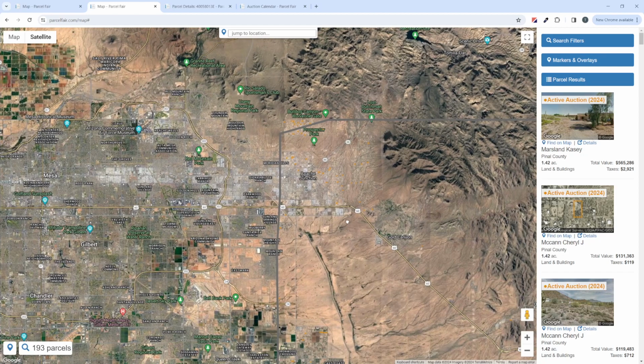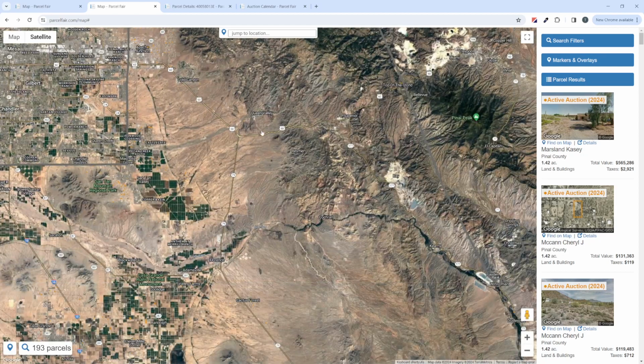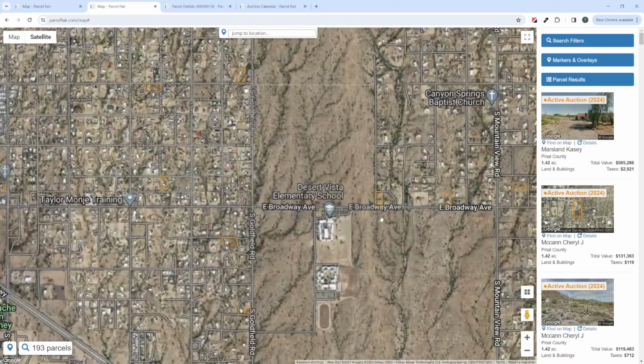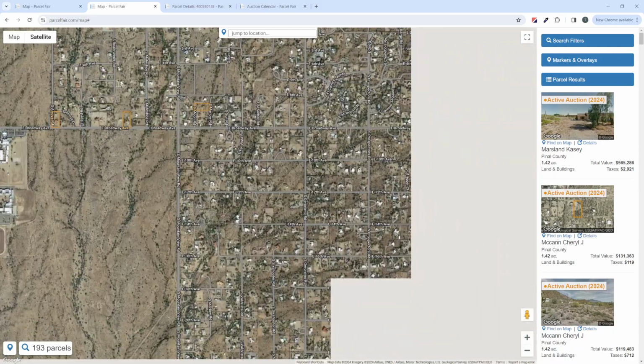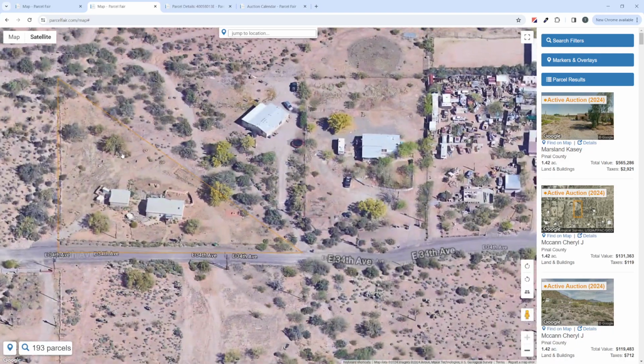But the reason I tightened up the search filters to lower the number was I wanted to show you, you're still looking at properties on a map. So it's going to take you a while to go through 198, especially if you're trying to find them by scanning like this. You're traveling by basically a helicopter here.